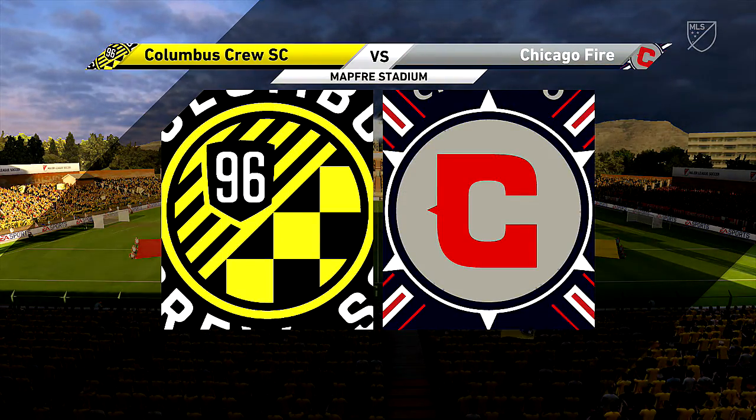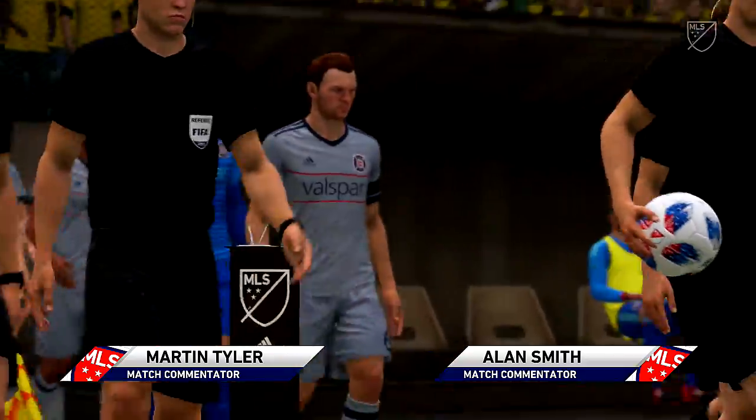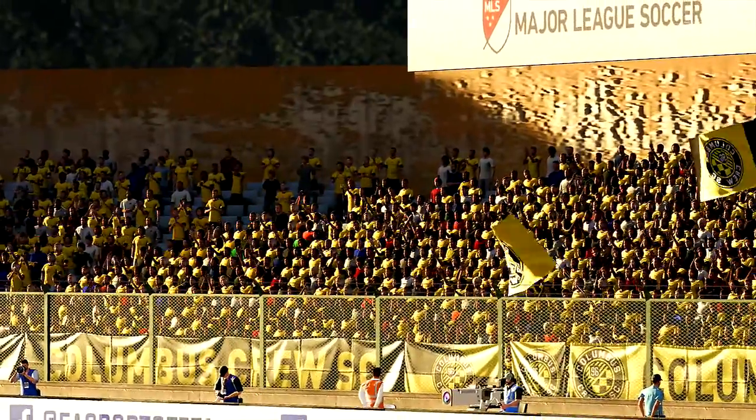Alan, looking forward to it today. Yeah, I think so, Martin. There's a really good buzz in the air here. In action today, Columbus Crew. They play Chicago 5. Here is the Columbus Crew lineup.